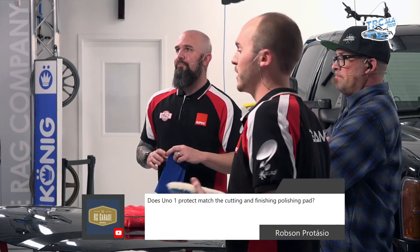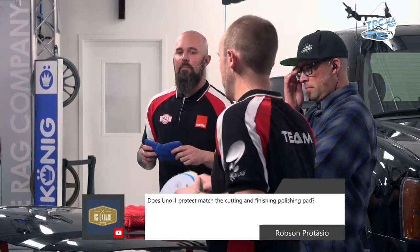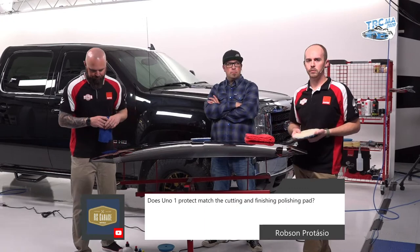Just for the technical scientific aspect that I enjoy, this is a merino wool fiber, whereas the yellow pad is like a cashmere wool fiber. So overall, just a softer wool fiber. More refined wool, finer wool.